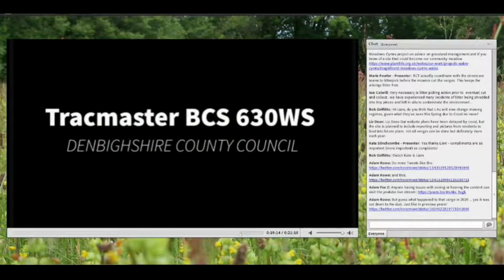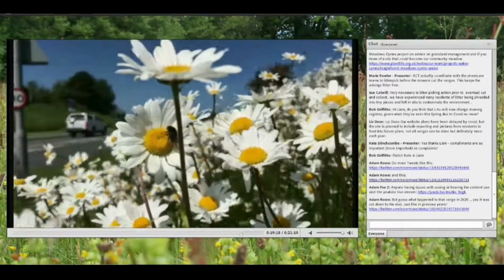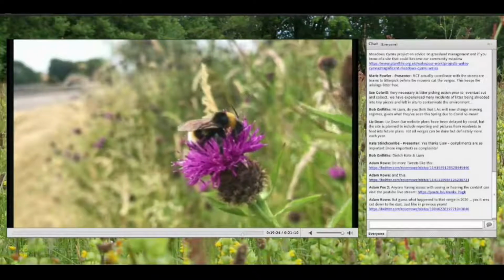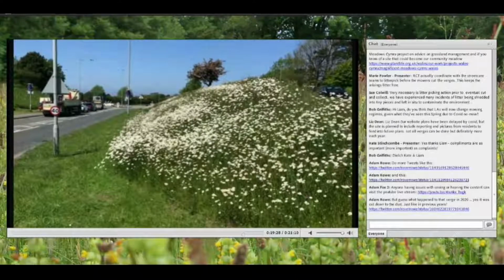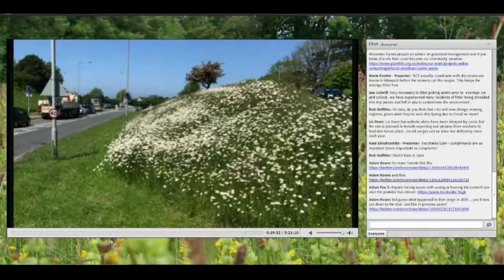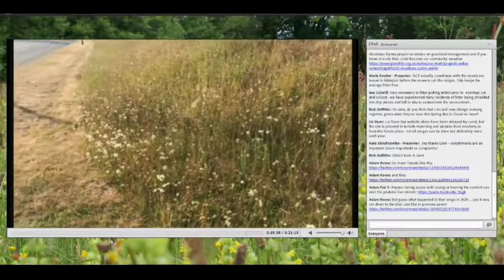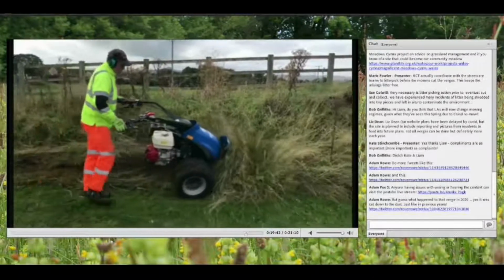My name's Joe Wally. I'm the Ecology Officer for Denbighshire County Council. I've been working with my colleagues in Countryside Services and Highways and Street Scene to create wildflower meadows throughout the public realm in Denbighshire. These sites are often quite awkward to manage and can't be done with the existing equipment we've got, so we've had to look at purchasing new equipment to allow us to cut and collect at the end of the season. We opted to use the Trackmaster BCS 630 WS Bank Commander walk behind mower, which allows us to use a variety of implements to manage our grasslands.